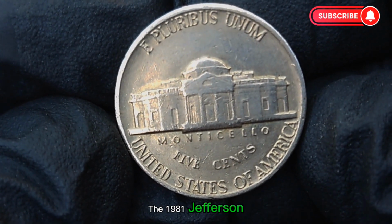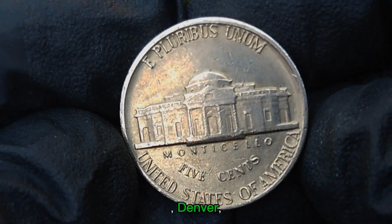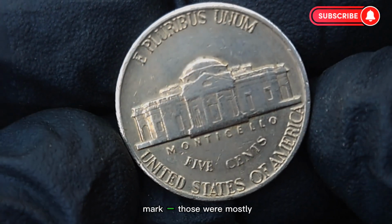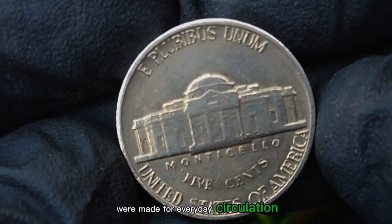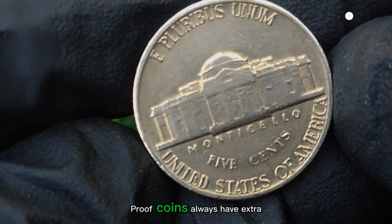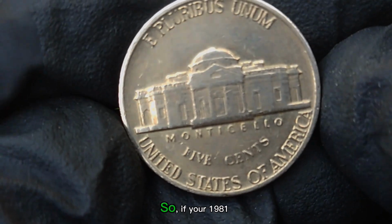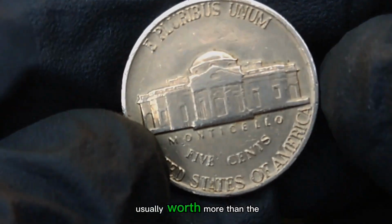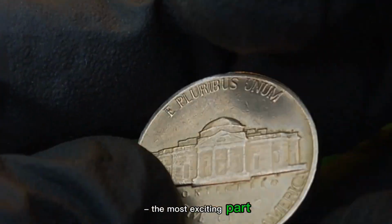The 1981 Jefferson nickels were struck at 3 different mints: Philadelphia, which had no mint mark; Denver, which had the D mint mark; and San Francisco, which had the S mint mark. Those were mostly proof coins. The Philadelphia and Denver coins were made for everyday circulation, while the San Francisco coins were specially struck proofs for collectors. Proof coins always have extra shine and detail, and because of that, their value is higher. So, if your 1981 nickel has an S mint mark, it's a proof coin and usually worth more than the regular circulation examples.